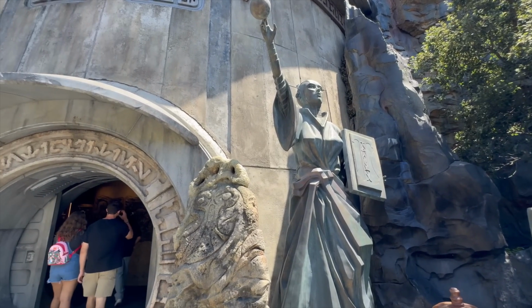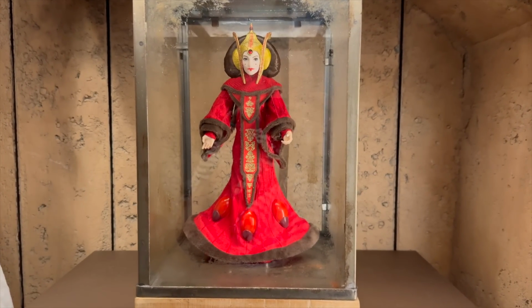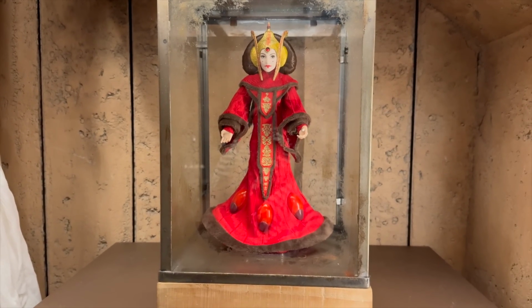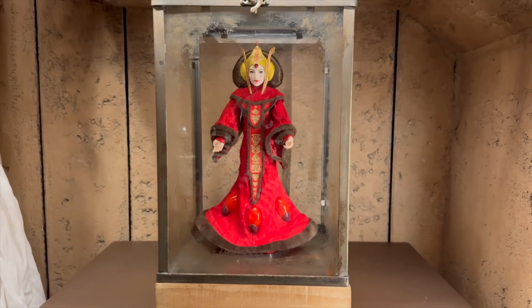Just finished up in that area of the park. I'm gonna make our way into Doc Ondar's to see if there's anything new for this week. Probably one of the coolest things we have seen here at Disneyland is the Queen Amidala doll has arrived. Now, I didn't really know when this thing was actually going to be released. I thought it was going to be released back in May, but it is here now finally, and it looks so cool.